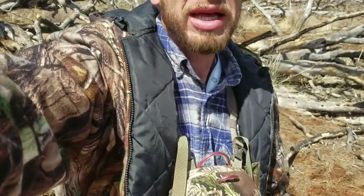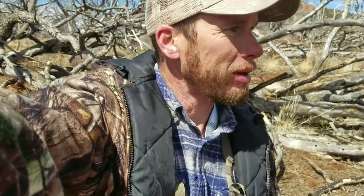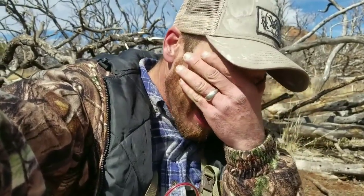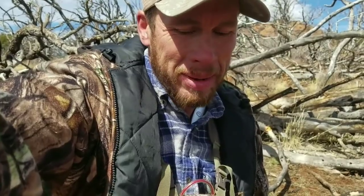Well, I was about to stop and get some lunch. But when I stopped, I looked out here and there's a little burn right here. And I was like, oh, I gotta walk that real quick before I eat. And I got another brown deer. I don't think it could possibly be the match, but I don't know, let's go see.